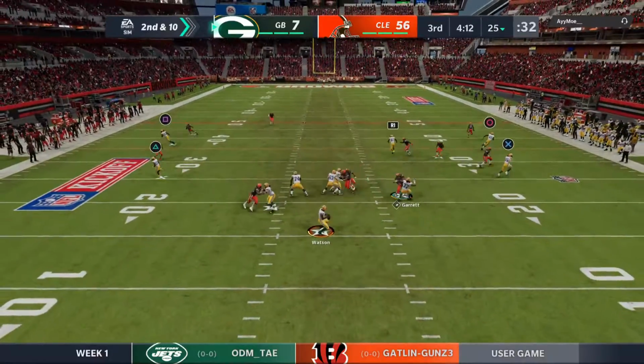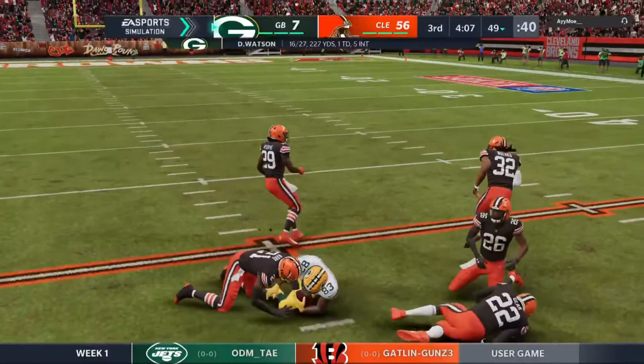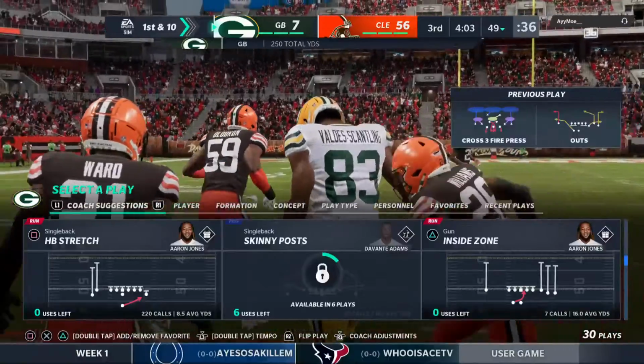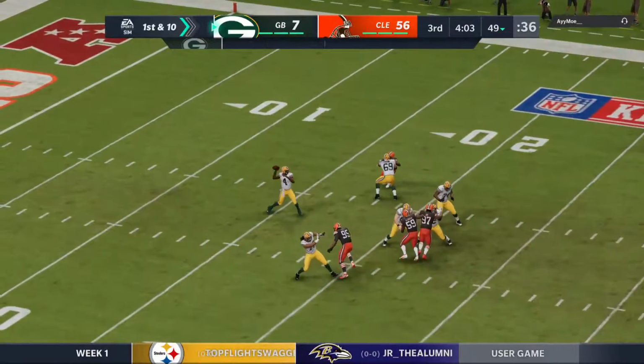On 2nd and 10, Watson. Got an open man. It's Valdez-Scantling. And they nearly get this all the way to midfield. Mark him down at the 49. That one covers 24 yards. It's a first down.